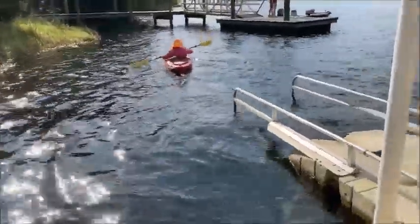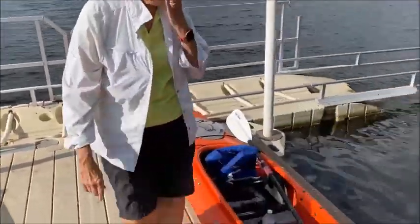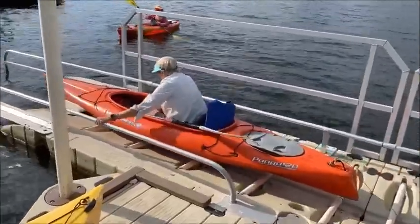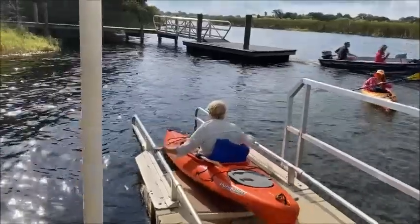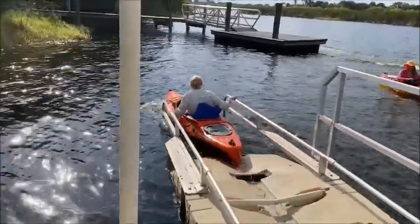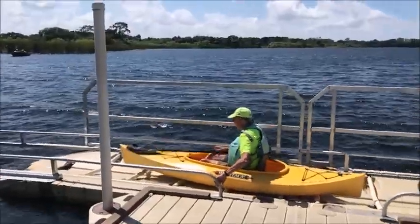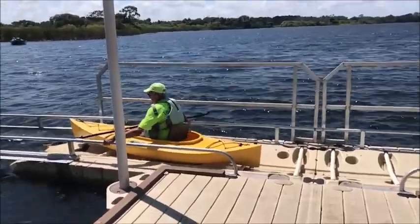We've got one other kayak going to try it here. Here's Cathy. Here she goes. What a neat way to get in the water. Certainly the others will enjoy this. There she is. Okay, let's give Steve a chance, see how he does.